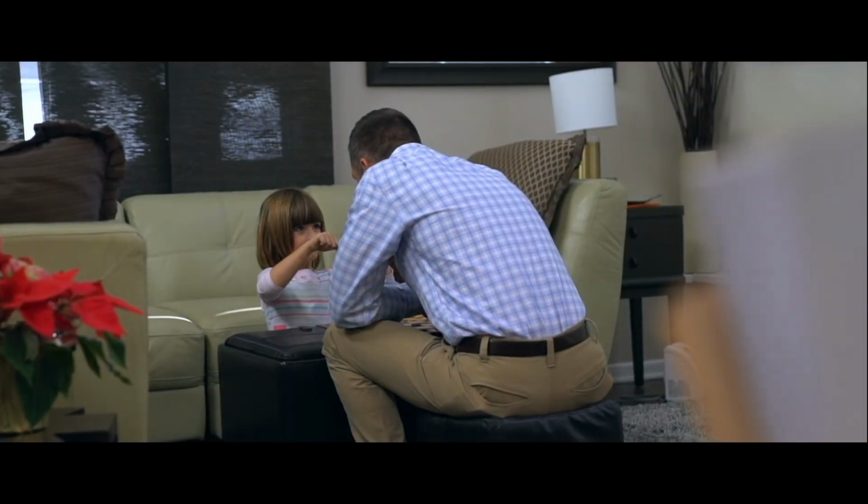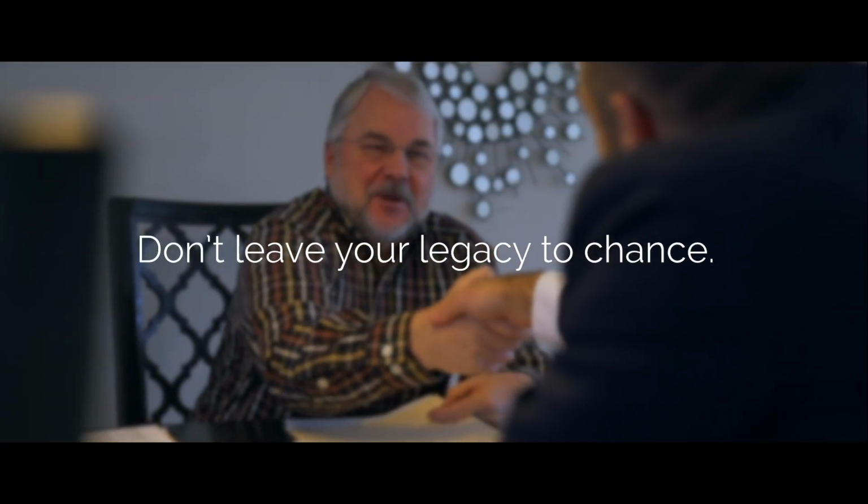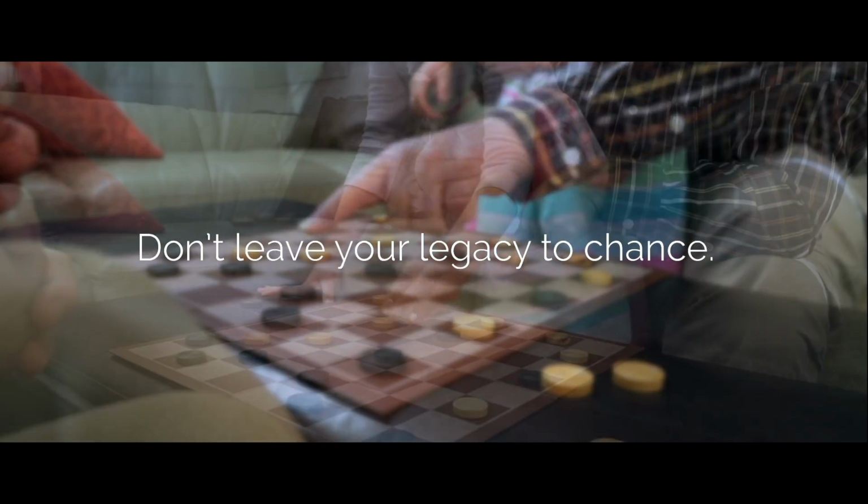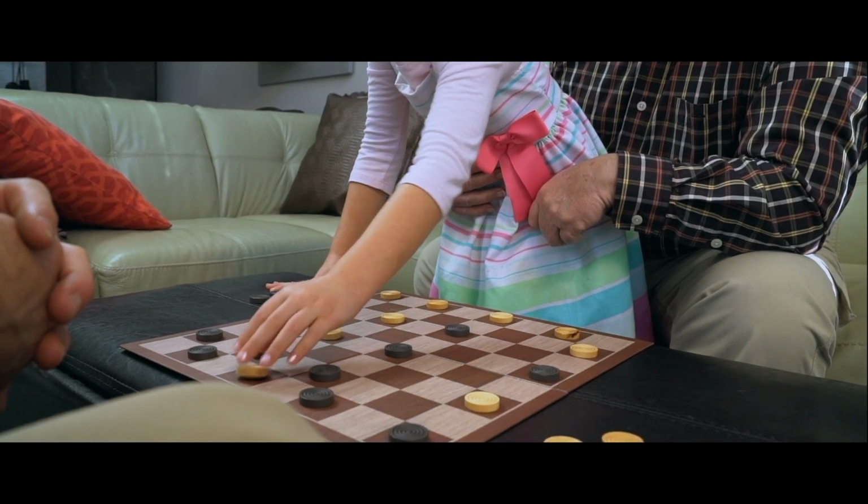Allow your hard-earned assets to make a difference. Whether they are passed on to your closest relatives, a charity or educational institution, or other forms of endowment, don't leave your legacy to chance. Our legacy planning tools and strategies can help give your savings purpose well past your final days.